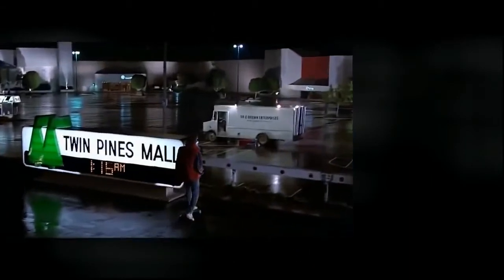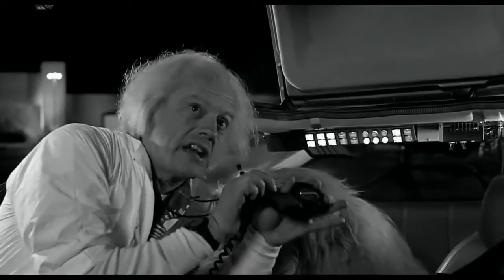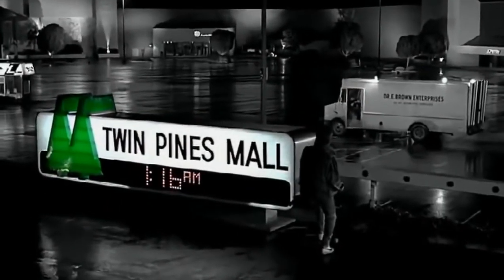Before the terrorist attack, the Twins are present, but after the attack, the Twins are gone, replaced with a single pine. This takes place on 9/11, where the Twins are destroyed and replaced with a single tower, the One World Trade Building. Also at this scene, Doc shows us two stopwatches, both of which display encoded 9/11s. Is this only a coincidence?